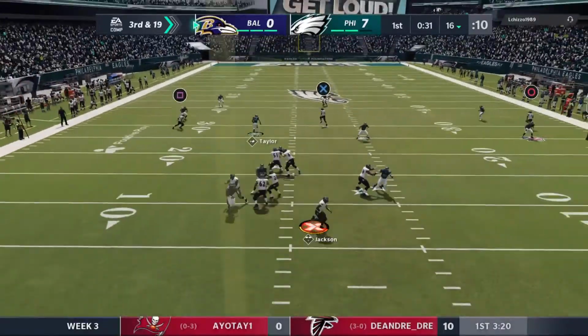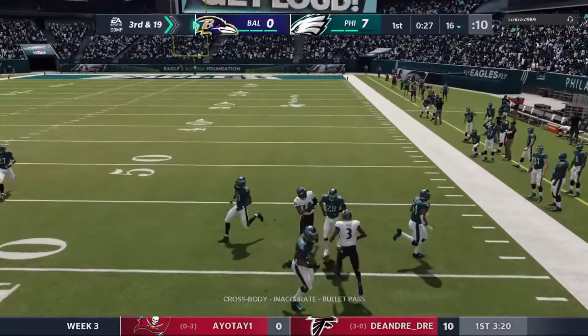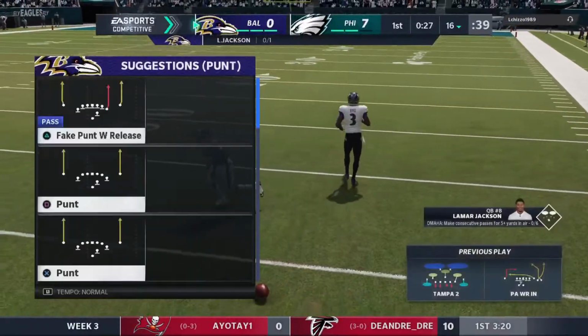They go play action now. Jackson, he'll buy some time right. On the run, he'll let this go deep right side. And the throw there going to be incomplete.